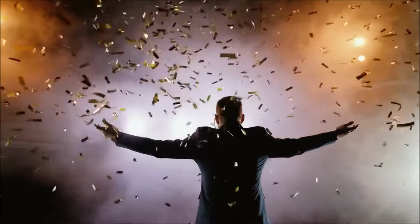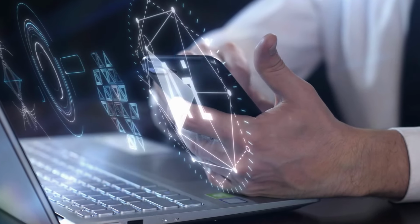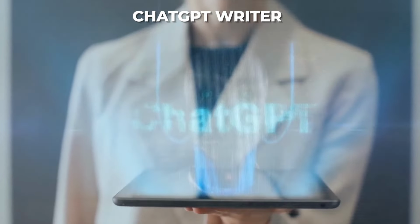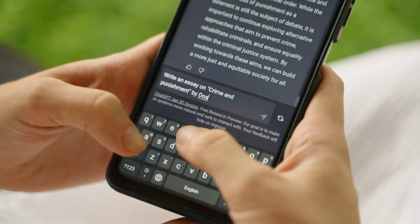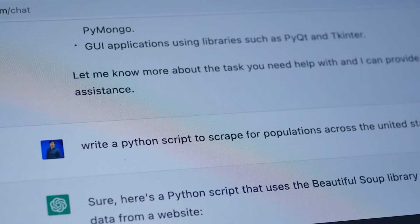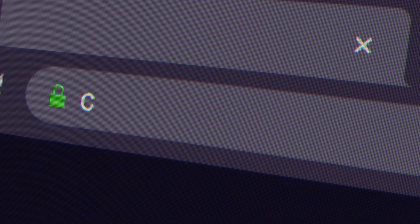ChatGPT Writer. Now, the next AI tool helps you save time and actually simplifies your workflow using ChatGPT Writer. ChatGPT Writer is so simple yet such a no-brainer. And here's why. You'll remember that when ChatGPT first became the talk of the town, one of the prime use cases for AI was to do simple writing tasks. But there's one slight problem.